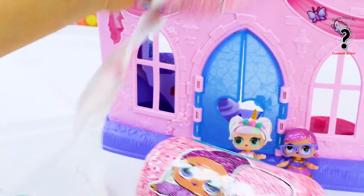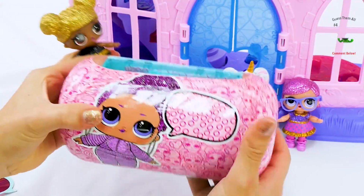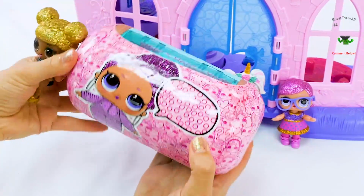I can't wait to see 15 surprises! Oh, wow, look at this girl. Let's see what she's saying with the magnifying glass. It looks like almost there again. We're almost there before, too.